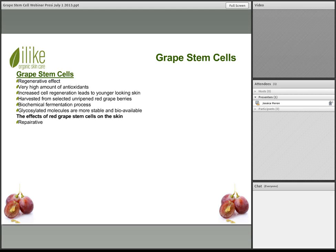The self-renewal growth characteristics of the phytonutrient and protein-packed ilike grape stem cell solutions repair, rejuvenate, and awaken dormant skin cells. They actually act as younger-looking cells and awaken the dormant skin cells. Dormant cells, after they've lived their life cycle, lie dormant, and they sort of hang out there and really don't do anything. So there are younger cells that are kept in reserve to help in the reparative process.